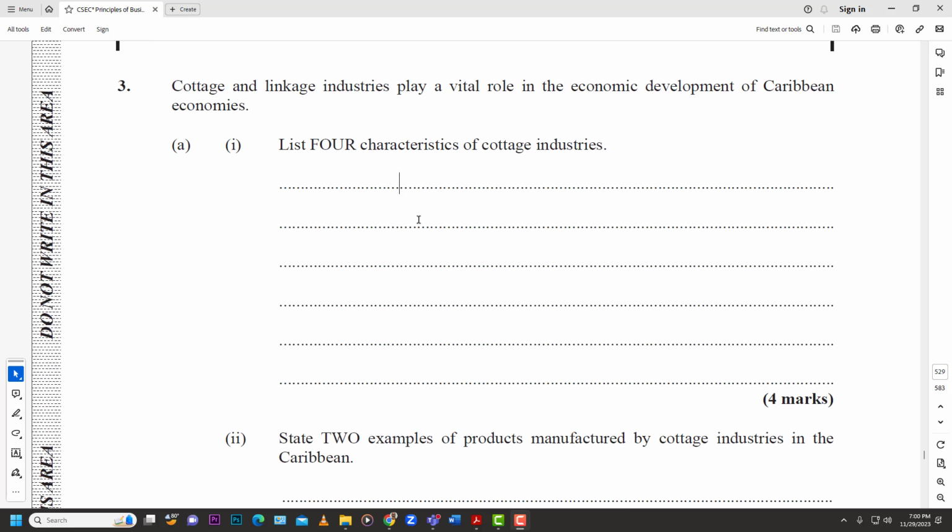So let's just jump into this question here. Question 3 is asking us, cottage and linkage industries play a vital role in the economic development of Caribbean economies. So we have some big words here, cottage industry and linkage. The question is asking us, list 4 characteristics of cottage industries. So what are cottage industries? You have to know that first.